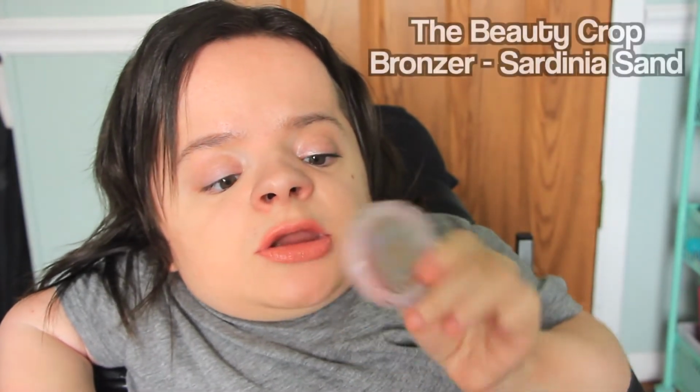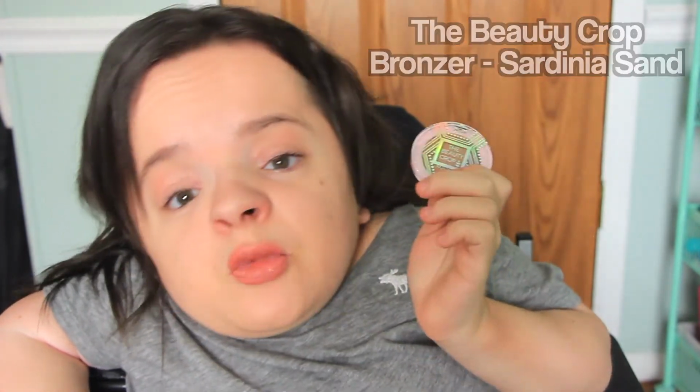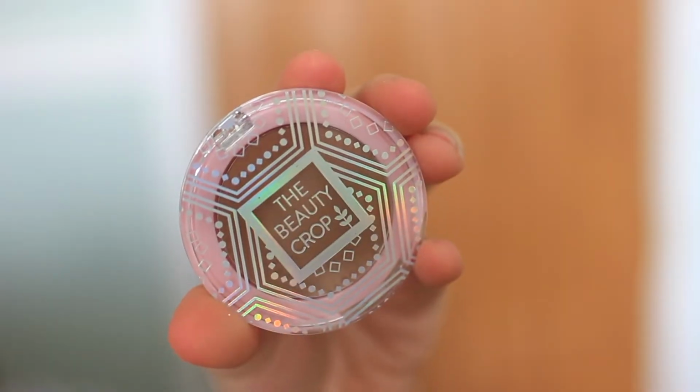So going on to the first product inside of my Ipsy bag, this is by the brand The Beauty Crop, and this is one of the brands that I've never heard of before. It looks like a nice brand. And this is a bronzer in the shade Sardinia Sand. Sardinia? No, I said that wrong. Sardinia Sand. Goodness, why is that so difficult?